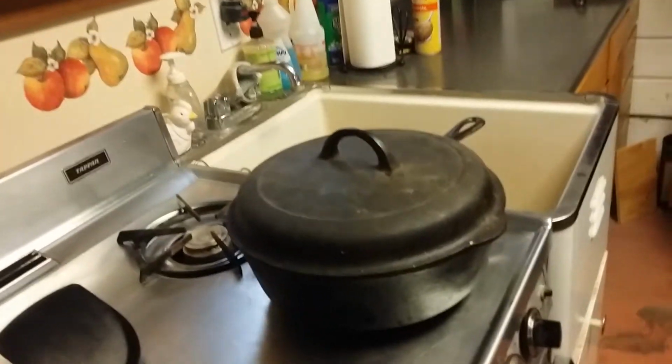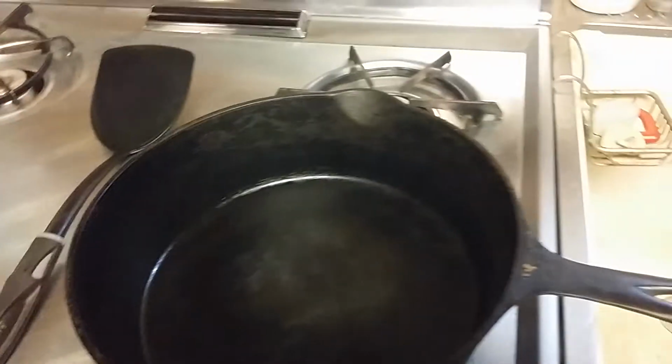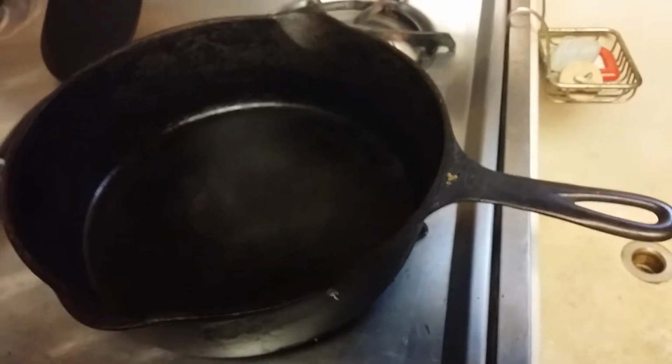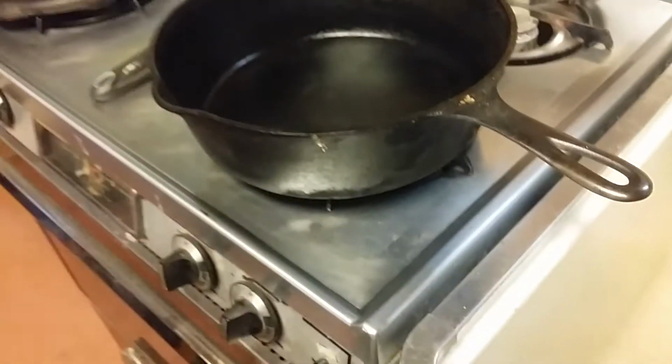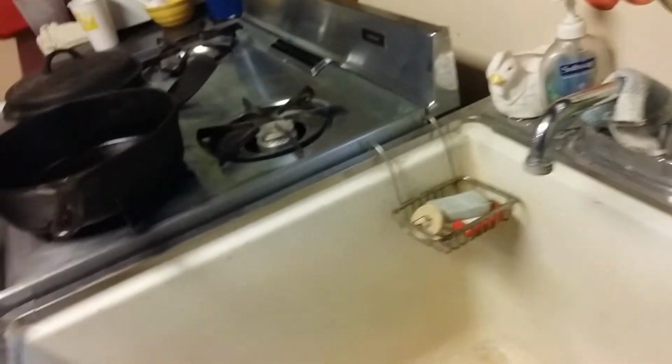The reason that these don't get too much use is the one I use every day is a covered chicken fryer. Let's put that down because I forgot I turned that on. Why did I turn that burner on? Wow, that was hot. Sorry about that. Anyway, I use a covered chicken fryer.